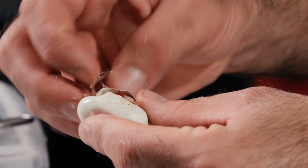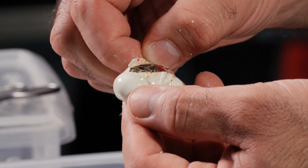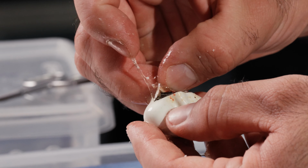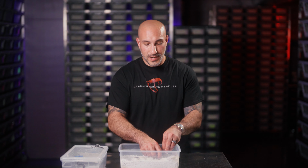So the snake is kind of hard to see in this because these eggs are very, very tiny, but this is a normal, and its head, I just moved it, but its head is kind of right over here near the top of my thumb. This guy will come out on his own. We'll let him do that, and we'll keep cutting.